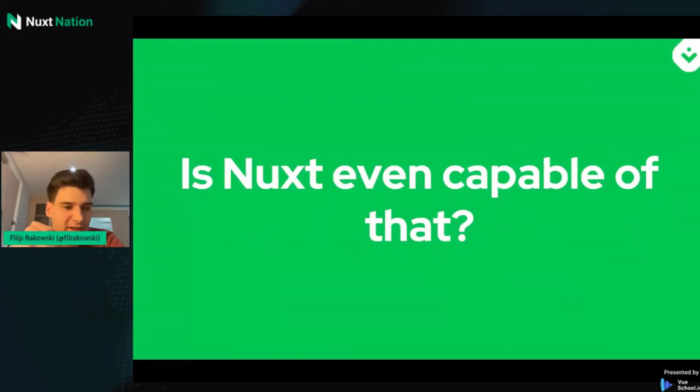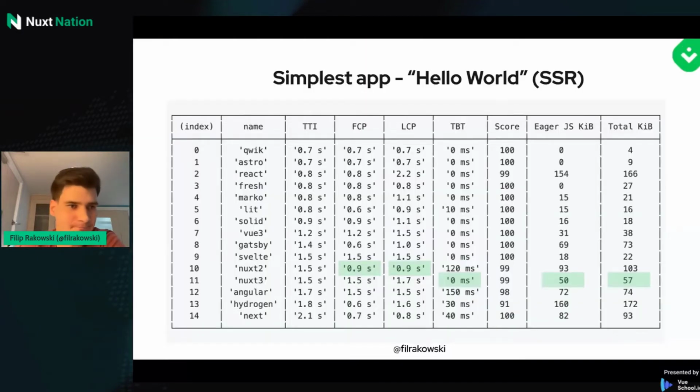Before we dig deeper, I want to establish one thing: is Nuxt even capable of that, out of the box or in certain circumstances? Builder.io, a company that is the author of great libraries like Qwik or Partytown, has a GitHub repository with different framework benchmarks. And they also benchmark Nuxt 2 and Nuxt 3. Those benchmarks, I think, are from a month ago, though, so I hope they have even improved. But even those results are pretty impressive.